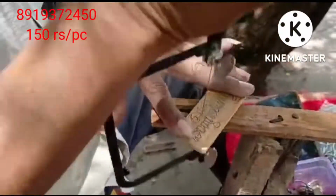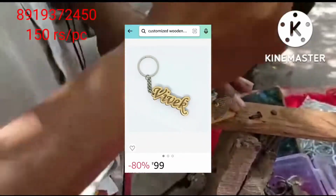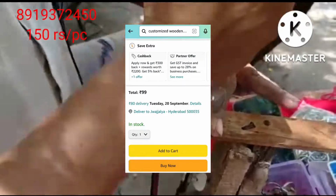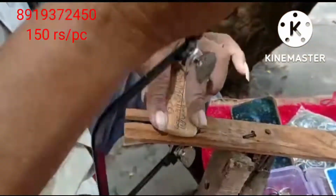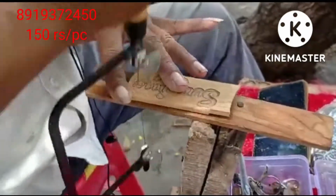So I have seen it on the Amazon app, customized keychains, which were 99 rupees plus 80 rupees delivery charges. So it will cost you 179 on Amazon, and he is charging 100 plus 50 for delivery.